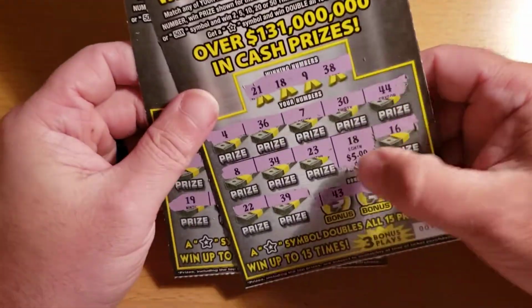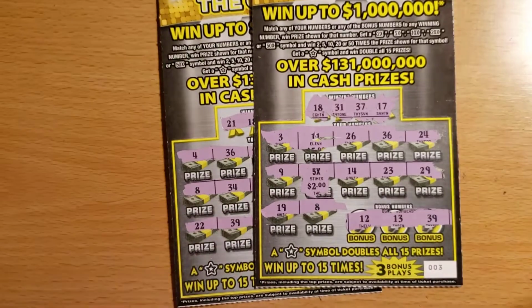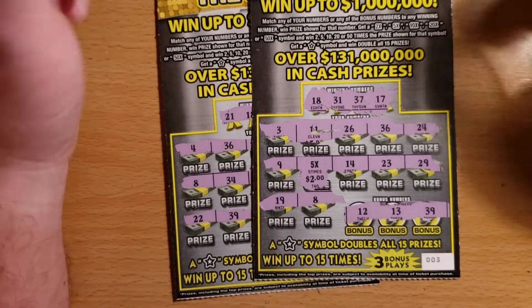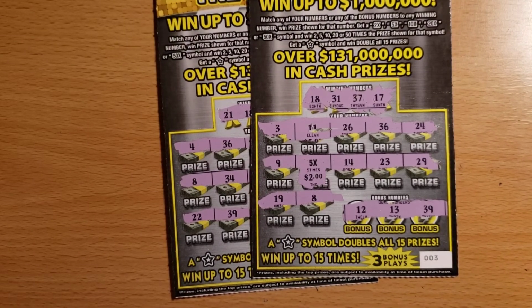So of 10 tickets, we won on 2. So we're lower than the odds once again. We got a $5 here and a 5x times 2, $10 there. 15 back out of 50. Could have been worse.